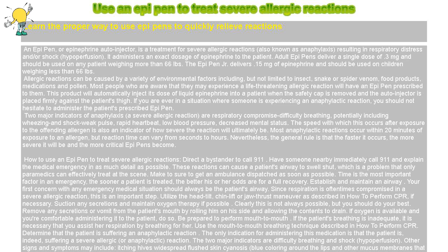Required tools: prescribed Epi Pen or Epi Pen Jr. Caution: always transport a patient who has received this injection to the hospital, as the effects of the dose only last 10 to 20 minutes. Quick tips: epinephrine mimics the sympathetic nervous system and triggers constriction of blood vessels to improve blood pressure and flow, relaxation of bronchioles to improve breathing and stimulation of the heartbeat, while reversing swelling and hives.